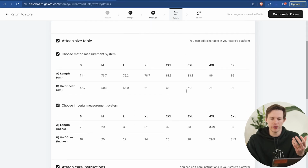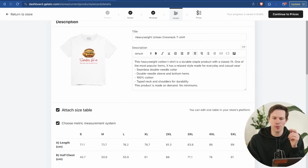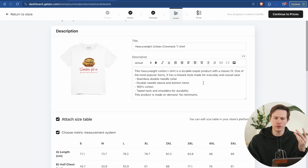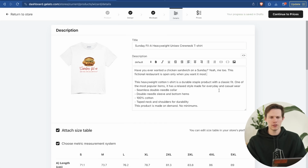And now we can add a lot more information here about this product. And you'll see this is all going to get ported over to Shopify. So it makes your life a lot easier when you can just add everything in just one spot right here. So we're going to say this is going to be, even though that's what it is, let's call it Sunday Filet. Heavyweight unisex crew neck t-shirt. Looks good. We can add a little description there.